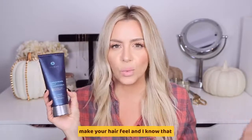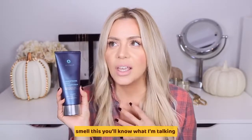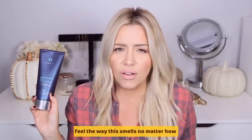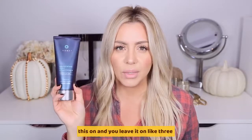And I know that that's a weird description, but once you smell this, you'll know what I'm talking about. It's just a very soft, delicate smell that makes you think, I want my hair to feel the way this smells. No matter how awful your hair is feeling, once you put this on and leave it on for 3 to 5 minutes. So this is a deep conditioner.